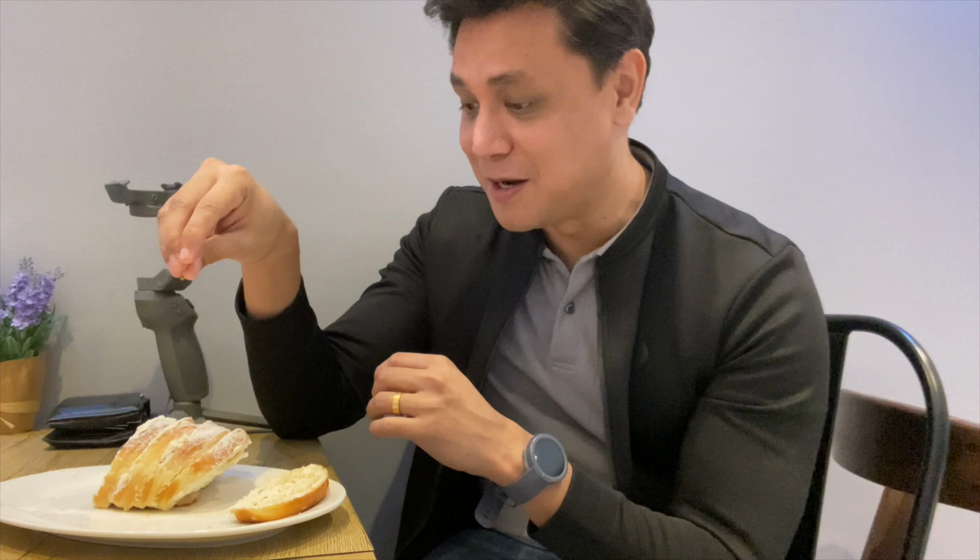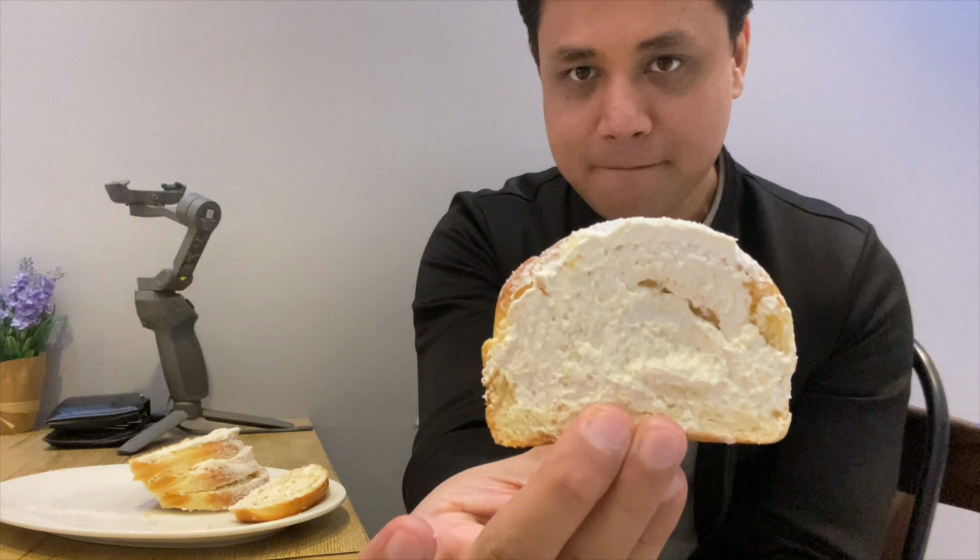I still remember, when I was a kid, my mom used to toast some bread and then put some cream on top of it and then sprinkle sugar. This in fact reminds me of that. It's got bread, it's got butter, it's got cream, and it's got powdered sugar sprinkled on top of it. You've got to try this out. Wow. Again, look at that.